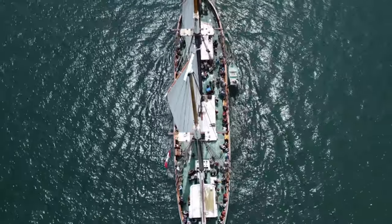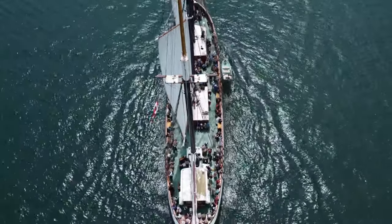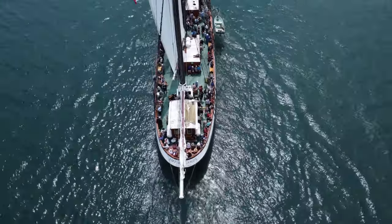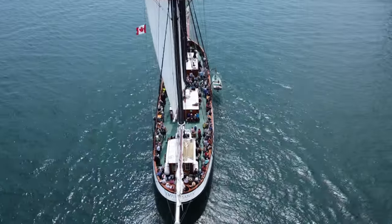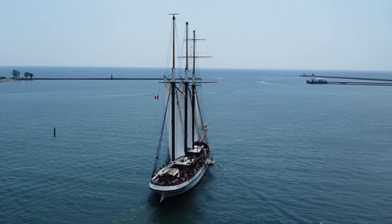Empire Sandy is now providing chartered tall ship tours from Toronto, but today she's here at the Port Colborne Canal Days. And while she was here back in 2017, she was actually involved in a collision with the Liberian freighter Inner. The collision happened in Lock 8 of the Welland Canal.